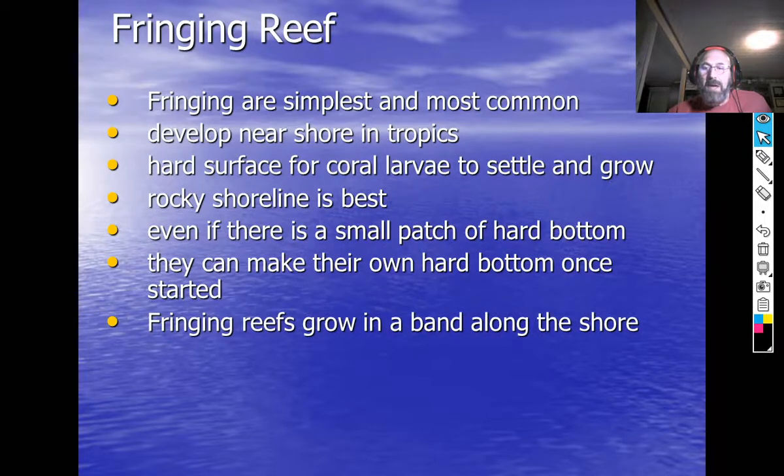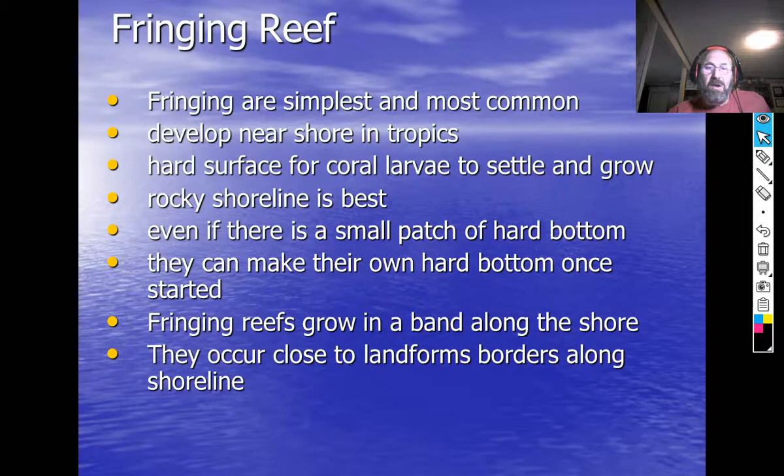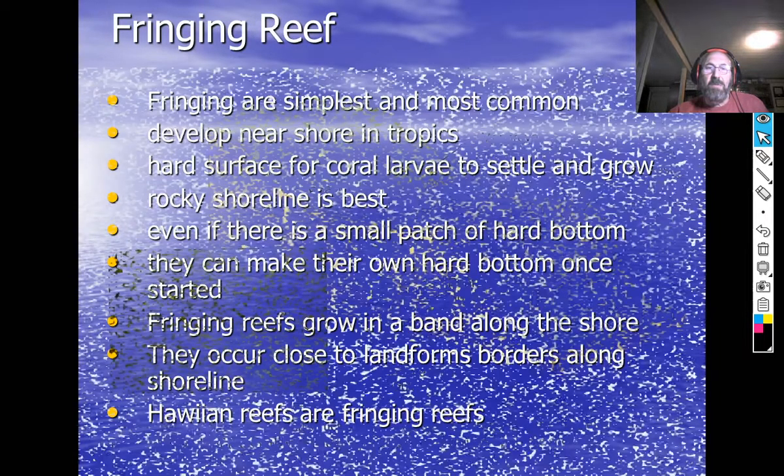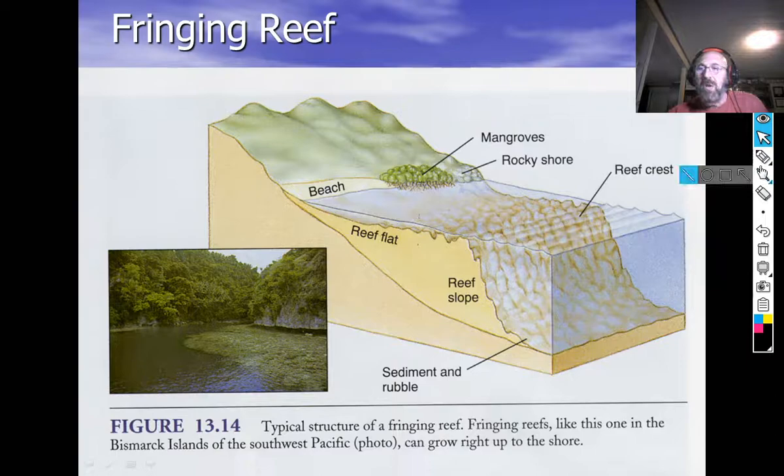Fringing reefs grow in a band along the shore, which makes sense. That's kind of what we were saying before. They occur close to landform borders, along the shoreline. That makes sense. An example of fringing reef would be the Hawaiian reefs. You know that Hawaii is still active. There's volcanoes in Hawaii. And because the Hawaiian islands are fairly new geologically, their fringing reefs are populated by corals, and so that's what we have, a fringing reef. Let me show you what a fringing reef would look like.